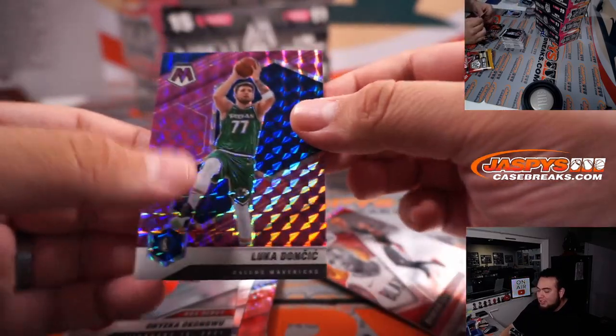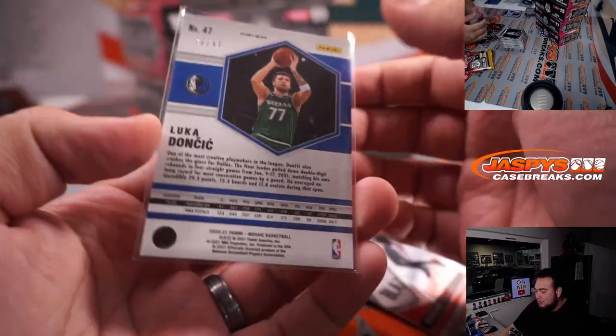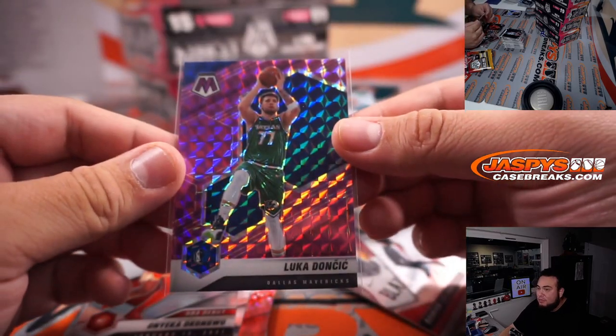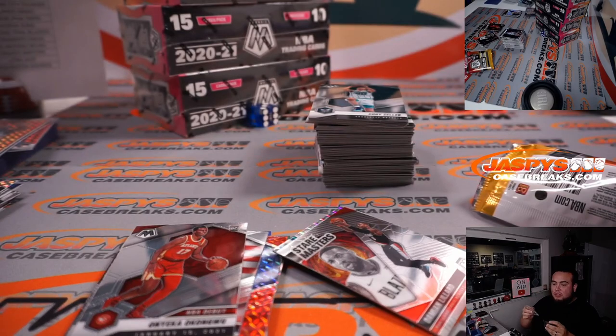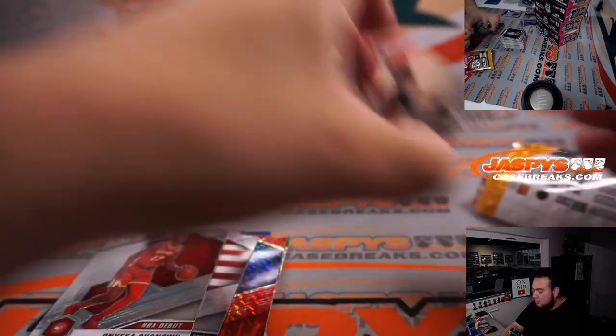Luka Doncic, look at that. What a beauty. Little Lulu. 30 out of 49. That is going to the Dallas Mavericks and Dimitri. There you go. Little Luka Doncic.